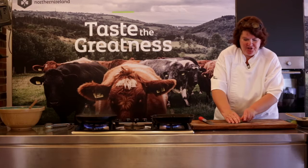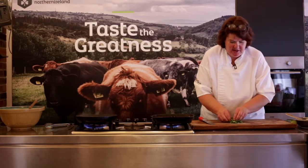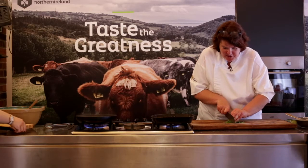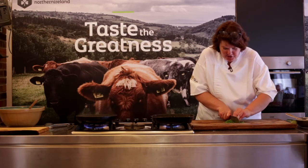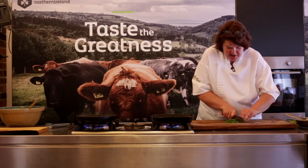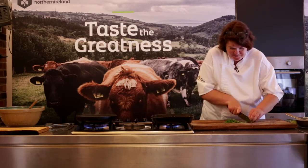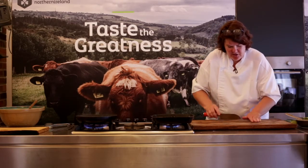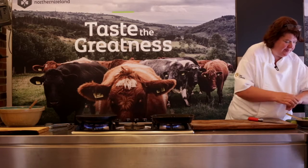So I've got some mint here, just nice fresh mint that I picked in the garden this morning, and then I just took all the leaves off. Don't want the stalks because they're sort of crunchy. So just mint in here.